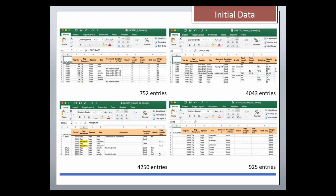So stage 1 was the standardisation stage. This is how I received the data. It was in 4 different Excel files. Some had thousands of entries, up to just over 4,000, and some only had a good few hundred entries.